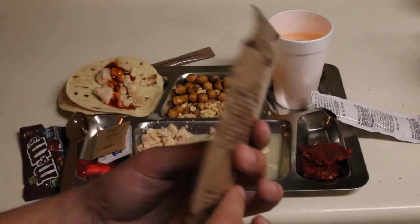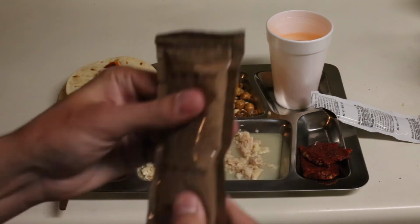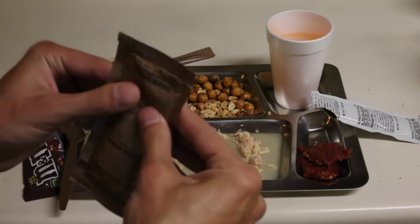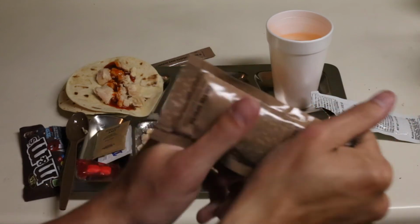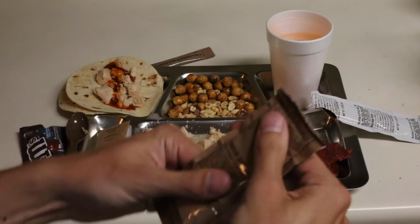I don't really know what to do with this cheese spread. I guess we'll throw it in there. Give it a little, you know, it's a taco. Tacos have to have cheese, right? But cheese spread isn't really the way to do that. I guess it's gonna be kind of a jack-in-the-box kind of taco. There we go, that should be mixed pretty well.